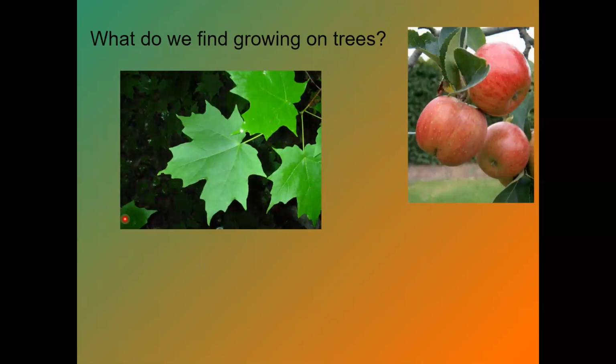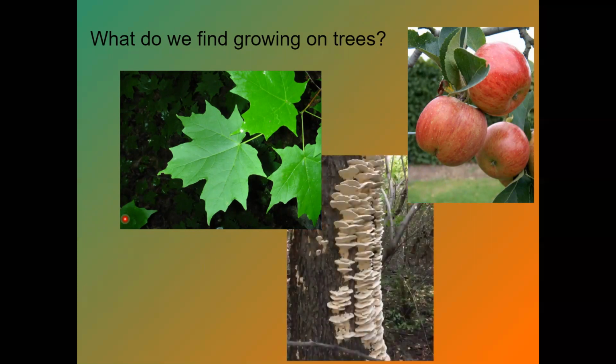Sometimes we find fruit on trees. Fruit is a tree's way of making another tree. The apples that we see here have little tiny seeds in the middle. When those seeds get away from the parent tree, they can grow into a brand new apple tree. Sometimes we even find things like fungus growing on a tree. The fungus is going to break down parts of the tree and return those nutrients back into the soil.